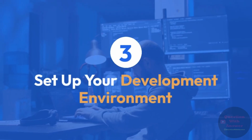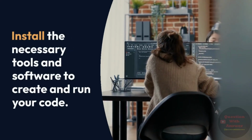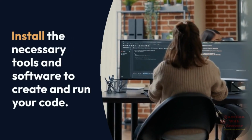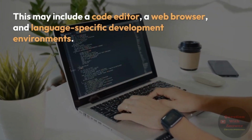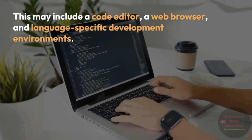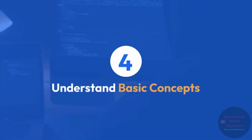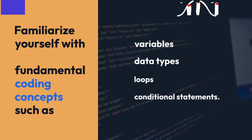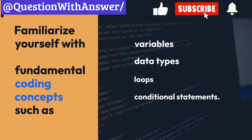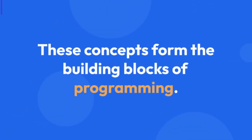3. Set up your development environment. Install the necessary tools and software to create and run your code. This may include a code editor, e.g., Visual Studio Code, a web browser, and language-specific development environments. 4. Understand basic concepts. Familiarize yourself with fundamental coding concepts, such as variables, data types, loops, and conditional statements. These concepts form the building blocks of programming.